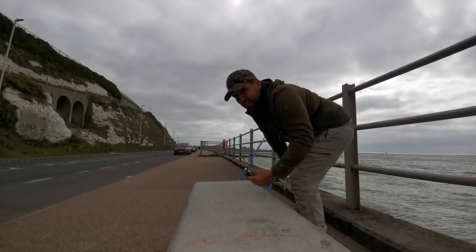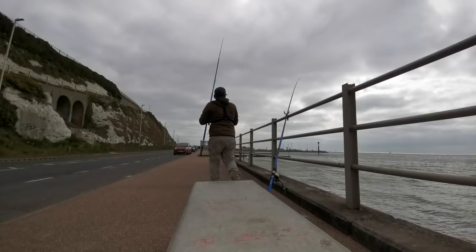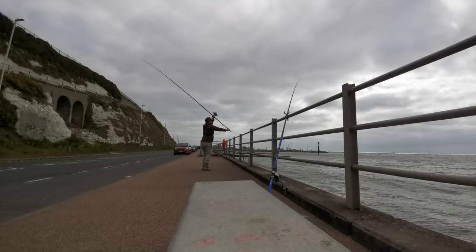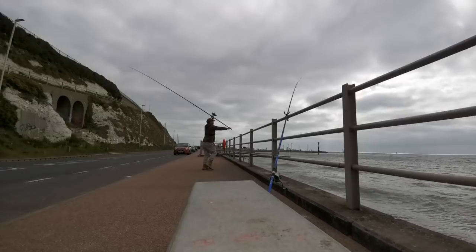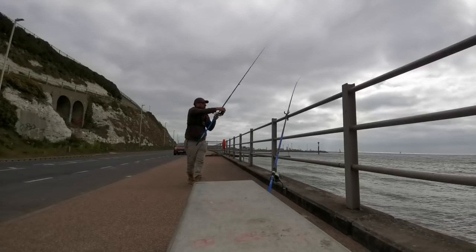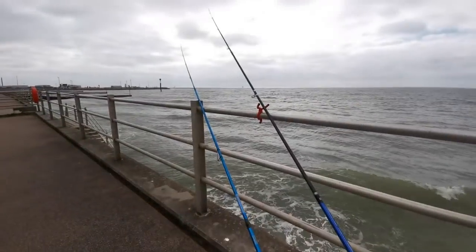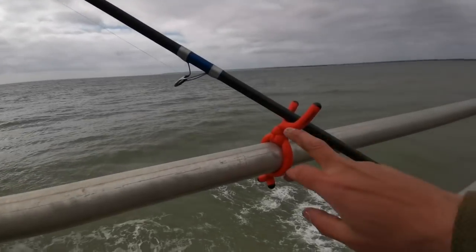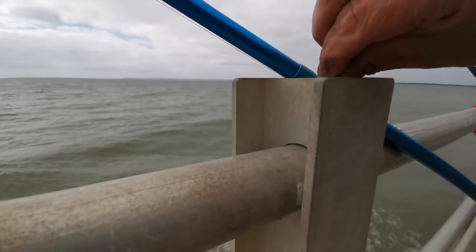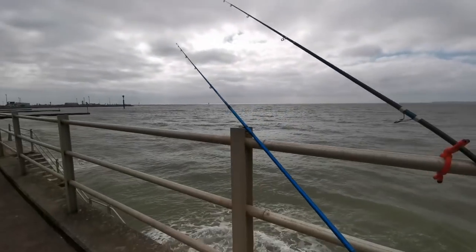I'm going to loosen the drag on these just in case something slams it and I'm sitting in the car. So I've just put these out. I'm going to have a look to see if I've got a couple more bands or another rod rest holder, because I don't like the line against this surface. It is pretty smooth, but only takes one little nick to catch the line and snap it.